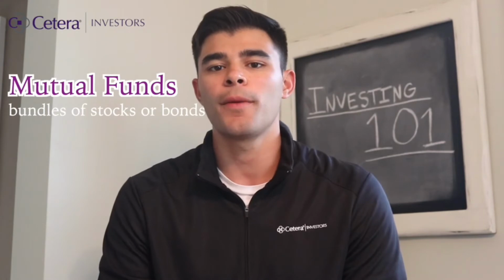Stocks represent partial ownership inside of a company. Stocks are considered an aggressive investment because the price can fluctuate on a day-to-day basis. The next type of vehicle we'll talk about are mutual funds. Mutual funds are essentially large bundles of individual stocks and/or bonds. Typically, mutual funds are made up of 50 to 150 different securities, and mutual funds are run by professional managers. Typically, mutual funds are created to pool together the money of investors with similar goals.